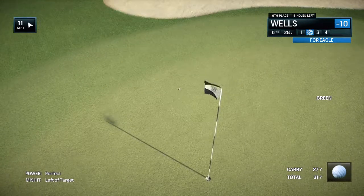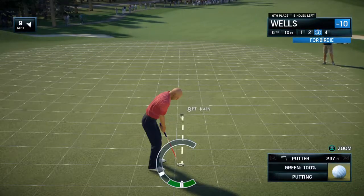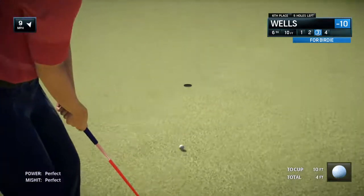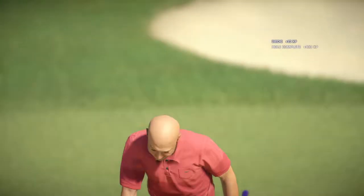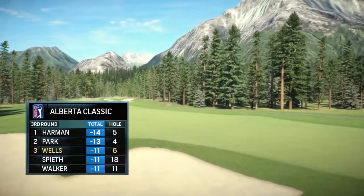How'd you like that strike? That was top of the tree. Now this for birdie, came away with par in the previous round. Good birdie right there, Frank. Oh, time to get another cup of coffee.